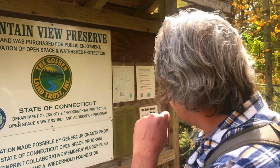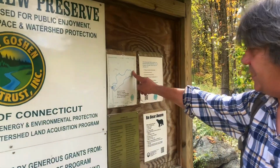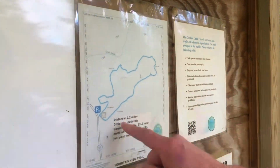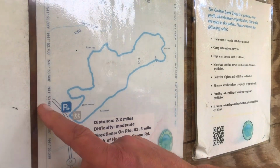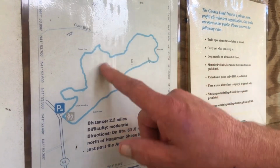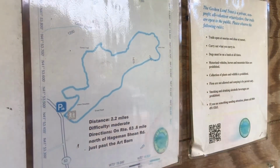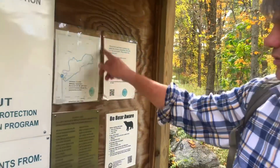So when you get here, you can go to the path to the left. The first time we were here, that's what we did. We went up this way, we came down this way. If you have limited access, then you want to take the wide trail that's just straight ahead. If you want to go along some rocky stuff and some streams, then go left. You'll end up at the same overlook, and you can just loop around and come right back down here. Let's get out there.